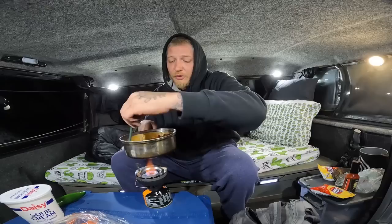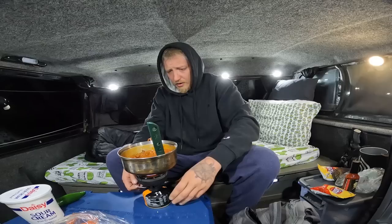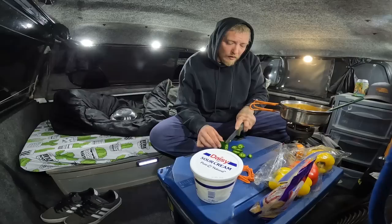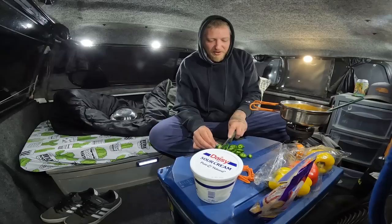It's so fast on a Jetboil, it's hard to even get your other ingredients in there if you start cooking it. I'm going to go ahead and turn that off for a second while we cut up this jalapeno. I suppose I just use this big old knife out here. I'm going to regret this, but I'm going to put this whole jalapeno in there. And I didn't take the seeds out of it or anything. We're going super spicy tonight.